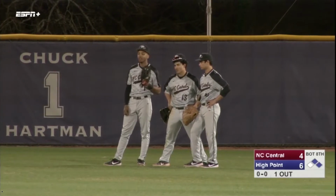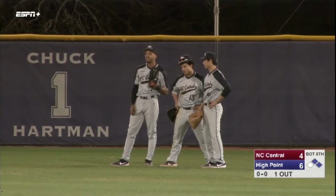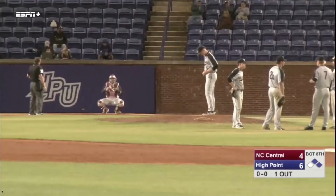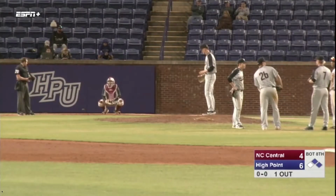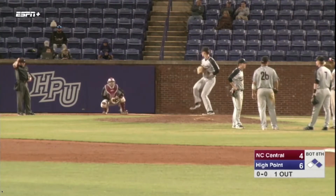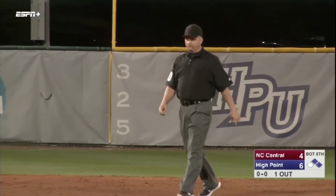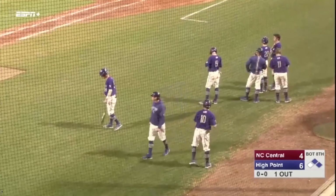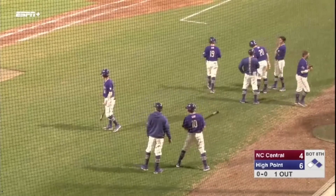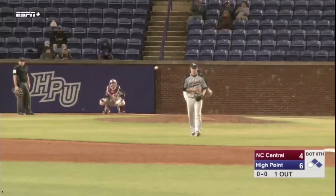We know how North Carolina Central can change the game in a hurry. They've done it once already, down by two. They erupted for four in the middle innings and at one point had the two-run lead. They've since given that back and are now trailing by two again, but you certainly don't want to take the chance here. 6-8-1 for High Point and 4-8-2 for North Carolina Central. As it is a left-hander that's coming in the game for the Eagles.